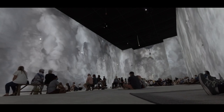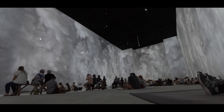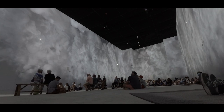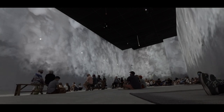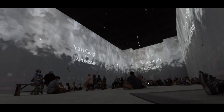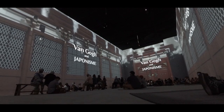Vincent van Gogh first encountered Japanese prints during a stay in Antwerp in the winter of 1885 to 1886. He was immediately taken with a radically different artistic style. Inspired, he sought out Japanese illustrative art wherever he could find it. I really kind of want to make a manga reference here, but I'm not going to.